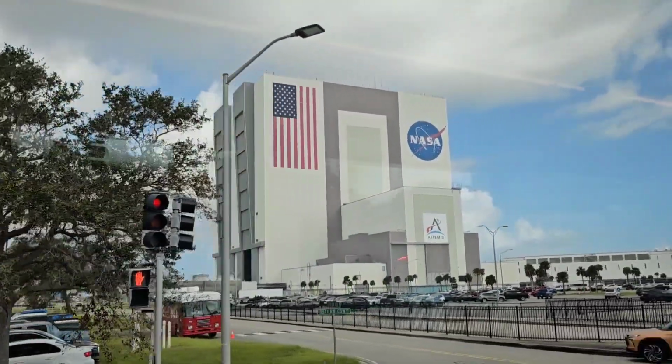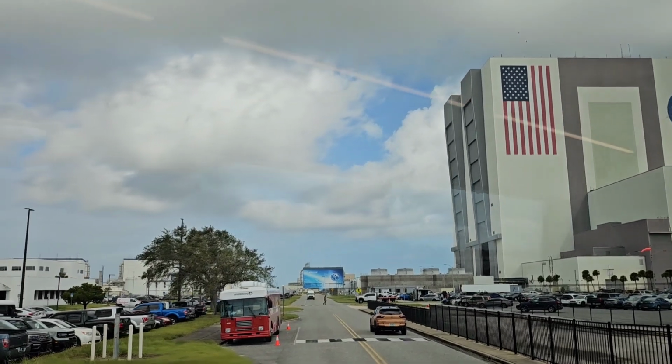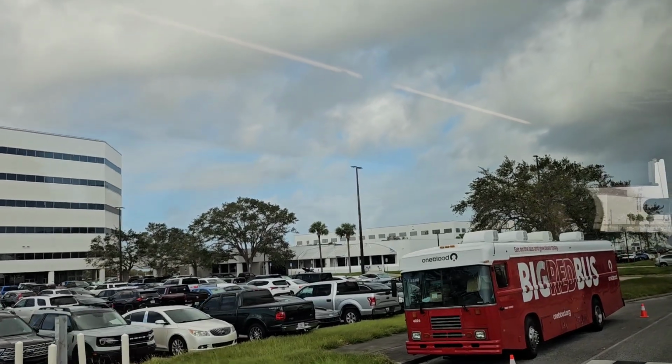Now, as I make this left, look as far east as you can. As far east as you can, you should see a tall gray tower, all right? That's SpaceX new launch tower for their new rocket.